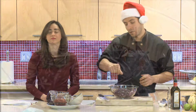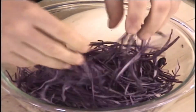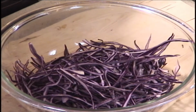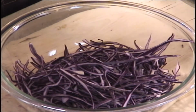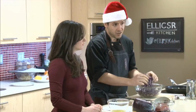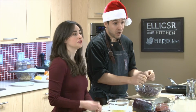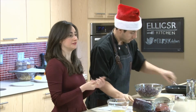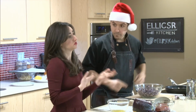Yeah, exactly. So we're doing a couple things. We're definitely making it more tender for the eating part of it. It's not going to be as crunchy, but we'll still have a little bit of bite, and it'll soften up a bit. They say even digestion is a little bit easier. Yeah, because you're lessening the fiber, right? So you're taking away a process that your stomach would have to do to break down the food.